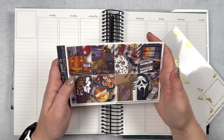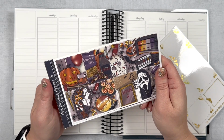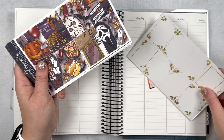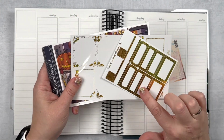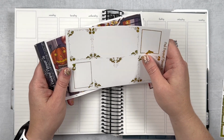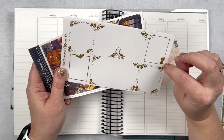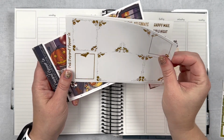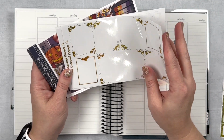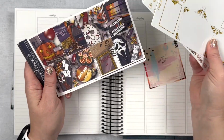When she did the little sneak of this mystery, I saw it and I was like, oh, you're gonna make it a Halloween one? Okay, yes please. And then she has the foil going on here, and we have the foil sampler. When I did my haul video, I didn't know if I was going to use this because I'm not a huge fan of this gold confetti foil. But after sitting and thinking on it for a minute, I was like, let's just go ahead and do it.